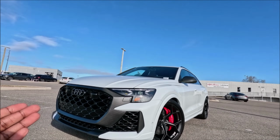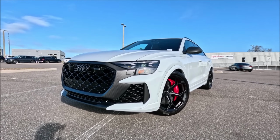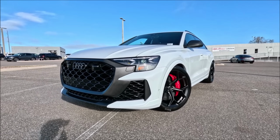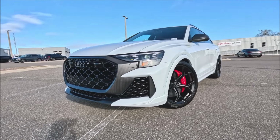The big bad wolf is here with over 631 horsepower and over $18,000 worth of options. This is the 2025 Audi RSQ8 Performance, and we have it here at Audi Lakeland, and we're going to take a spin around this thing and see what it's all about for the 2025 model year. Let's get right to it.